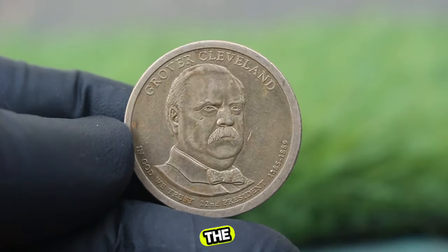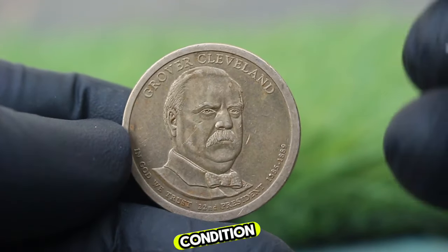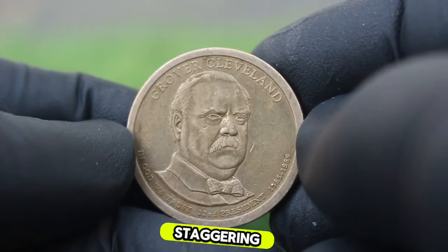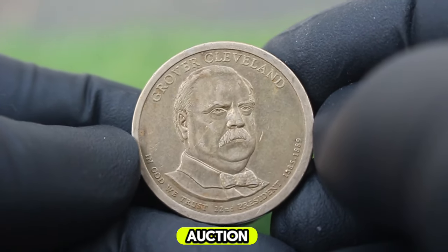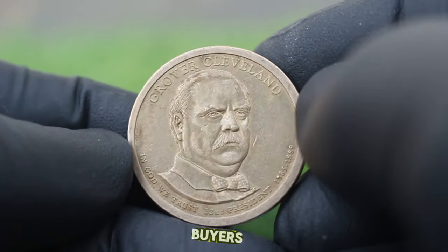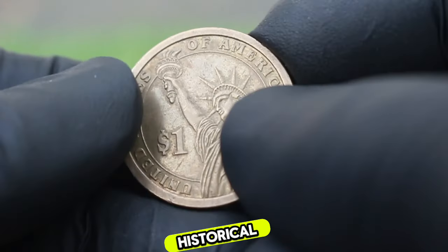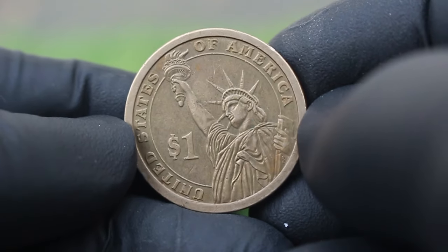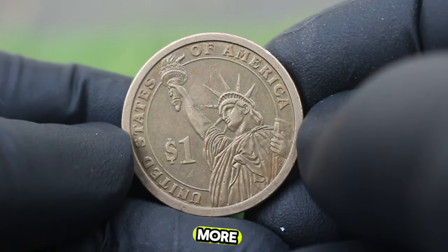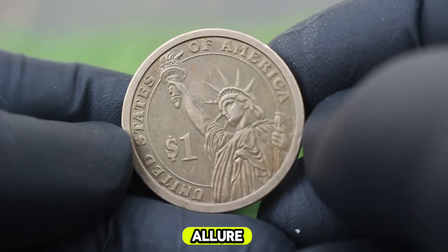In fact, the market value for the gold-plated Grover Cleveland $1 coin in fine condition has been known to reach a staggering $100,000 or more, depending on the specific auction and the interest generated by potential buyers. The rarity of this coin, combined with its historical importance, makes it an incredibly desirable piece for collectors. The fact that it honors one of the more unique presidencies in American history adds to the coin's allure.